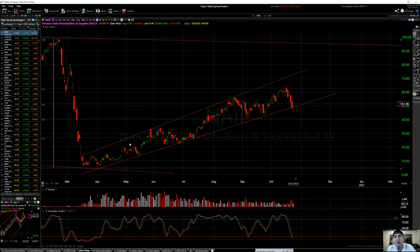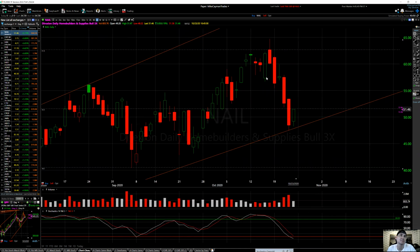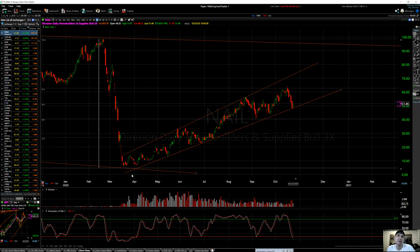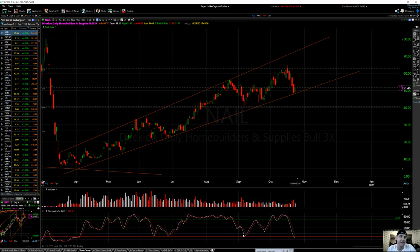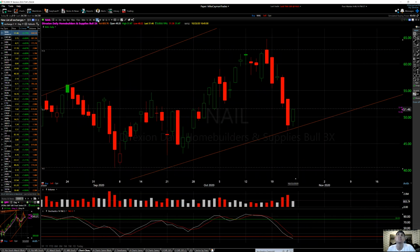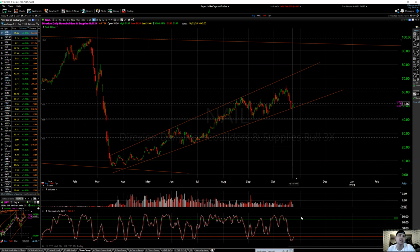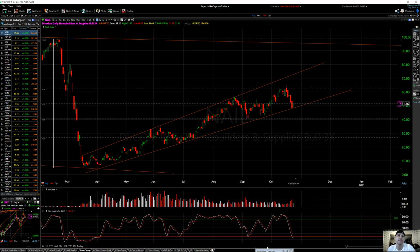NAIL, home builders. This could be a good play right at trend line. So every time, look at this. Here, bounce here, bounce here, bounce here. It's very oversold now, 1280. Here it came close to under 20, and right here it bounced up. I like this pullback here. You see the 4 hour, it's at a 19, which is very good.